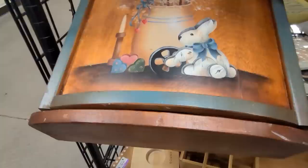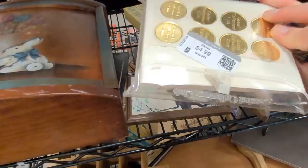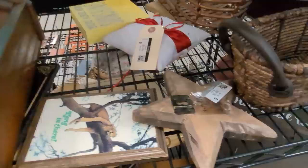These are interesting too. Goebel collector note cards, $5. It appears to be note cards, envelopes and little stickers. I haven't seen those before either. We'll get those.